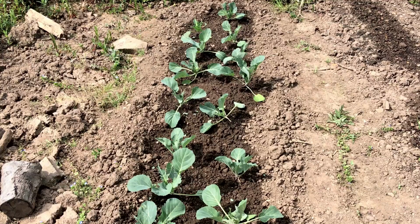It's disappointing because Mr. Mindful Grower's dad started them off from seed and has grown them on for us. And then we put them in the ground and they're eaten within 48 hours of being planted. So sorry about that.